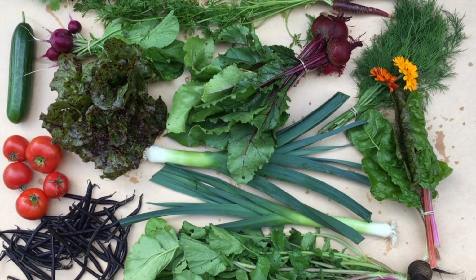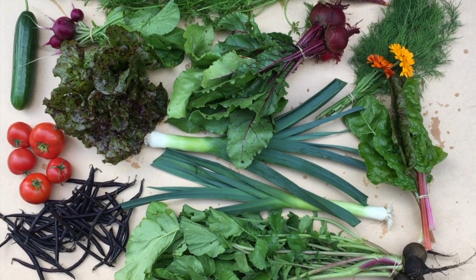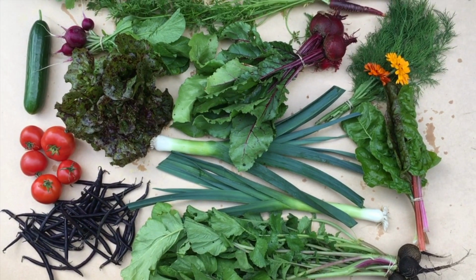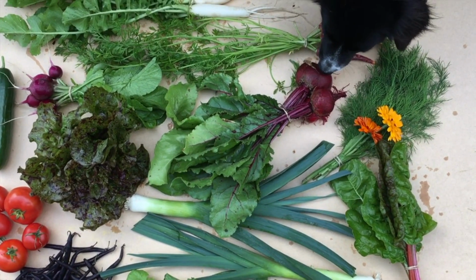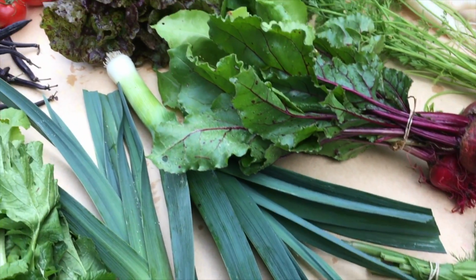What do you think, Tyler? I think, color-wise, it's the most beautiful box I've seen. A lot of purple, and not the purple this dark. Yeah, we're really missing them daikons. Miso. Very nice.